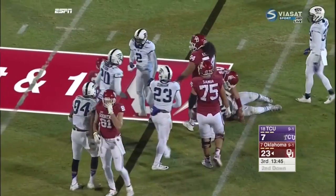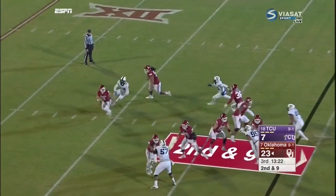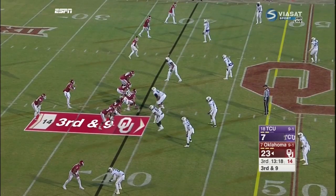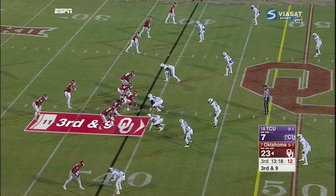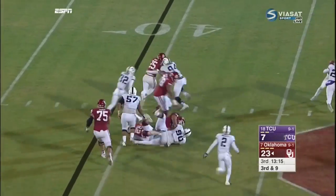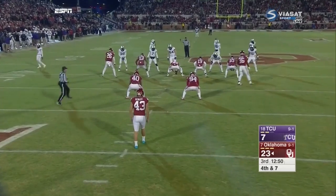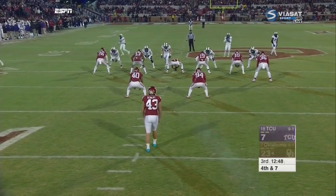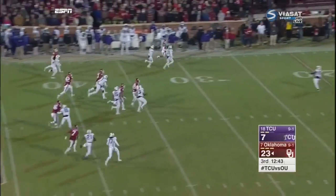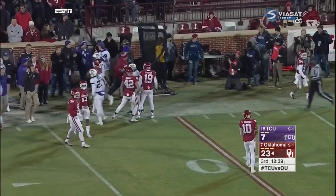Nice tackle. Doesn't look like a guy returning to the game anytime soon. Here's Knight being chased. Had to get rid of it. They got some help today in that area with Ohio State losing, as far as other teams having the opportunity to move up. Here's Mixon off the left side, broke one tackle, not going to get away though. TCU injuries, and now Oklahoma's lost their starting quarterback and their starting tailback. Low snap on the punt, but Seibert handles it. And it's going to bounce out of bounds around the 25.